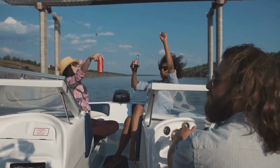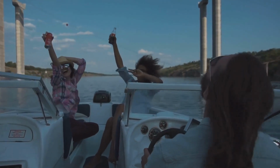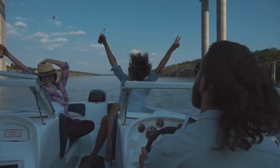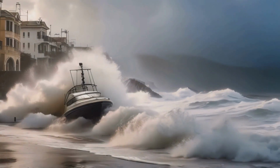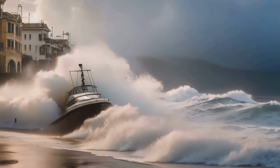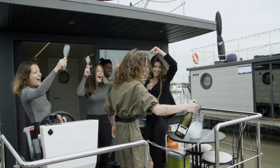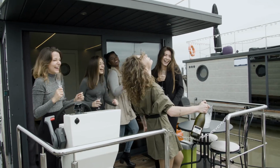One moment, you're enjoying a relaxing cruise, the wind in your hair, your drink in hand, and the sun shining down on you. It's the perfect day on the water. And the next, bam! Your boat lurches forward, your drink is now on your shirt, and your heart is racing. You've hit shallow water. Your entire crew is looking at you like you just failed boating 101. The mood shifts from joy to shock in an instant.